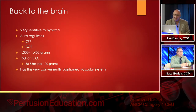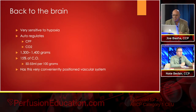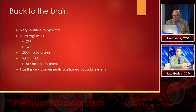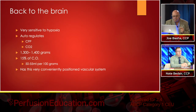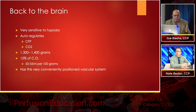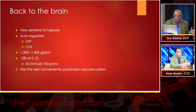But the brain is very sensitive to hypoxia. It autoregulates. You've got the cerebral perfusion pressure and you have CO2 to control it. It weighs about 1,300 to 1,400 grams and takes 15% of the cardiac output, which is about 50 to 55 mLs per 100 grams of brain matter. It has this very conveniently positioned vascular system, compared to the heart at 4 to 5% of cardiac output. In terms of cerebral perfusion pressure, however, outside of 60 to 160 millimeters of mercury, autoregulation is lost.